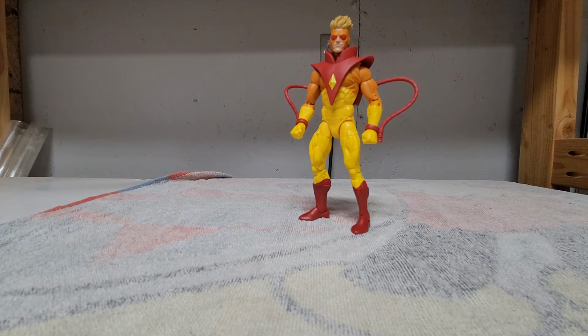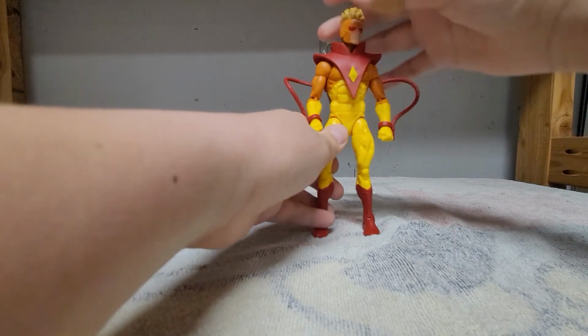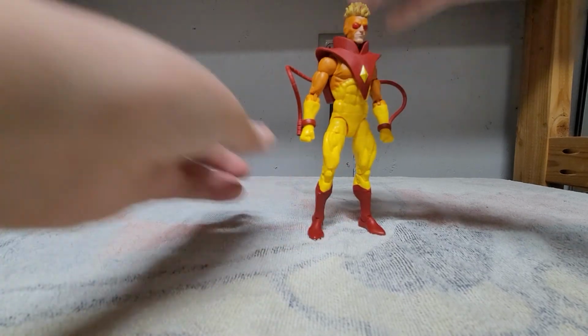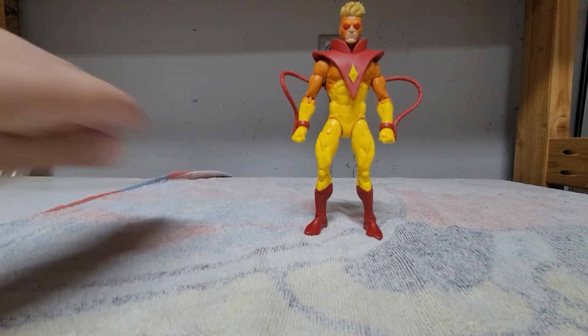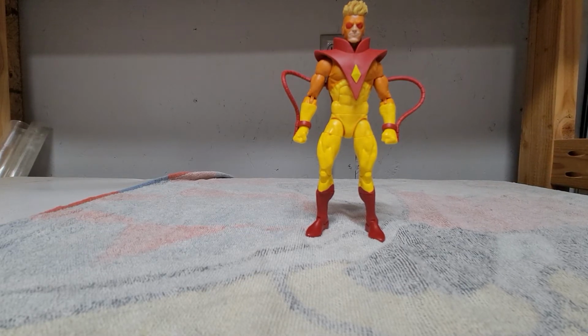I don't like the wrinkles on this guy's head, though. But honestly, it's fun. He came with a lot of accessories. He did come with an extra head and two flame effects, which I really commend. I really do like getting accessories and extra pieces for articulation and stuff with my figures. So this guy was honestly a good buy for me, because I really do like getting extra little goodies with my figures.